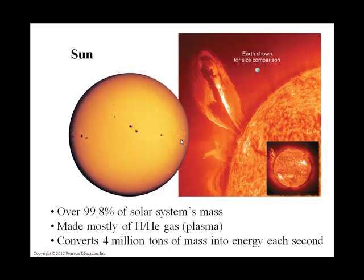It's not always active. Another sign of an active sun actually is something that Galileo saw through his telescope. Isn't that cool? Galileo saw these sunspots, and sunspots are an indication that the sun is in its active state.